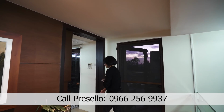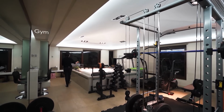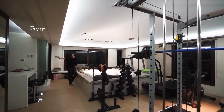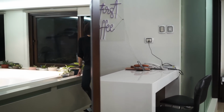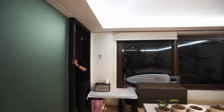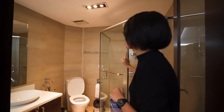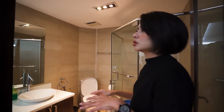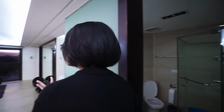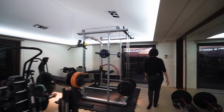Okay, so here on the top floor, we have the gym. They have a fully stacked gym with a jacuzzi here in the middle. There's a bar also for snacks and water. Then here in the end, you have a toilet and bath with an enclosed shower space, a toilet, and a sink. So anytime that you want to work out, you can just wash off right here. Or if you want to have a zen moment and just lay in water over there with a view of the sunset, sure, no problem.